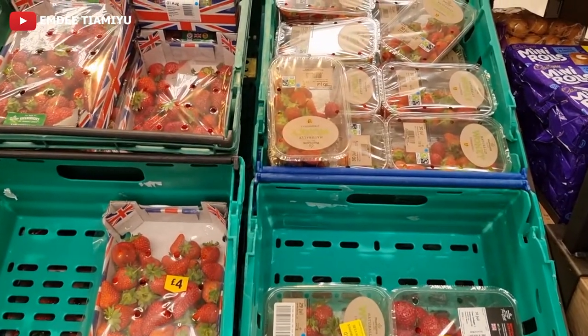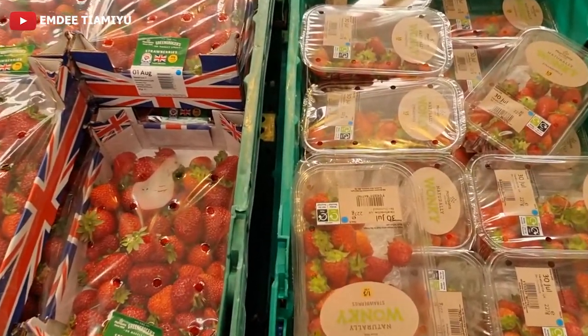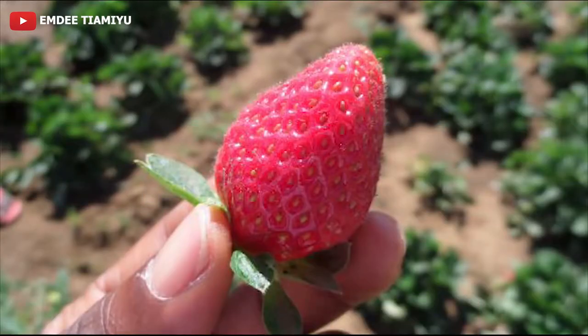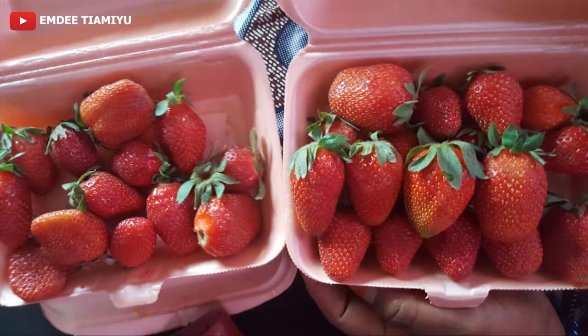And if you have had strawberry lately, do you enjoy strawberry? Let me know. And then moving straight home, we also have strawberry in Nigeria. They're a little bit smaller in size, but they're very natural and very great. You see women hawking them even in places like Jos, where a lot of people farm them. This plate goes for like 500 naira, which is like £1. So it's way, way cheaper.